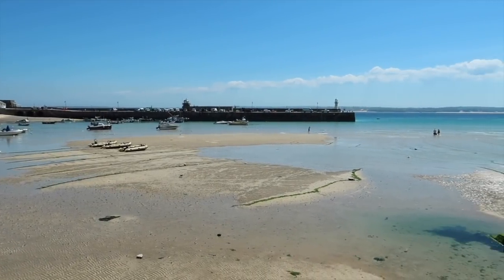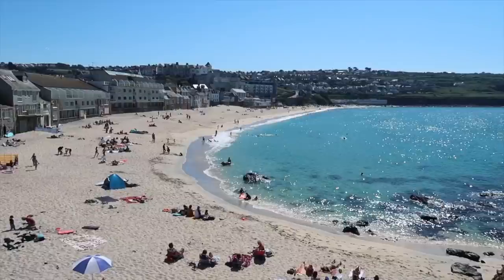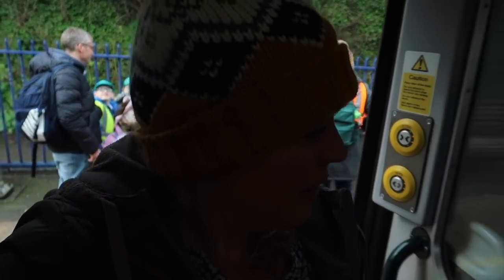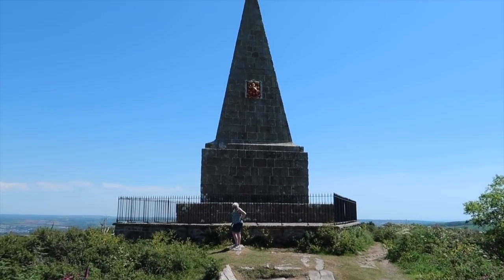So what does St Ives mean to you? I love the harbour, I love the little houses and the quaint little streets, and it's surrounded by beaches. All of those things will feature in our compilation and mashup of our videos that we filmed during 2020, March to June last year. What better place to start than a breakfast with a view?